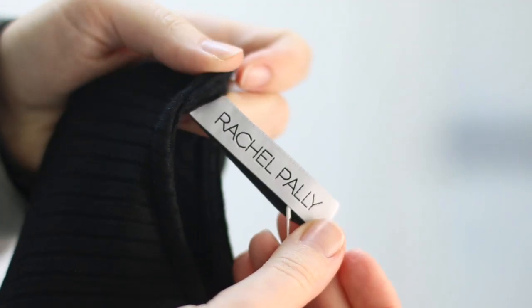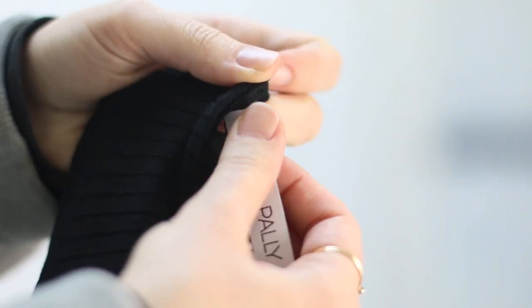The first jumpsuit that we're looking at is the Rachel Pally Victoria jumpsuit. What I really like about Rachel Pally is that the pieces are super versatile and timeless. She supports her local economy in Los Angeles by milling, cutting, and sewing the fabric right there in Los Angeles.